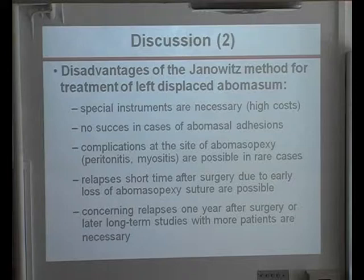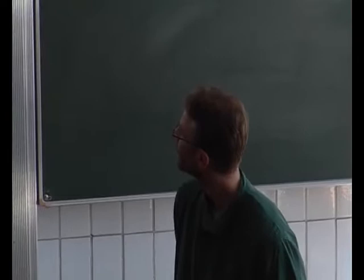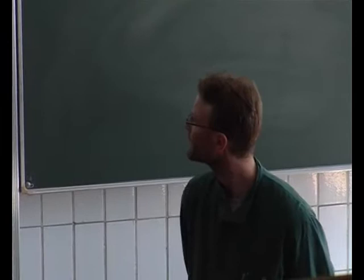Some disadvantages of this method: special instruments are necessary with higher costs. We have no success in cases of abomasal adhesions. Complications at the site of the abomasopexy are possible, but only in rare cases, and are good to handle by antibiotic treatment. Relapses a short time after surgery due to the early loss of the abomasopexy suture are possible. But concerning relapses 1 year after surgery or later, we need long-term studies with more patients.